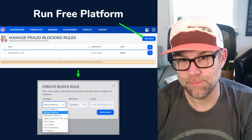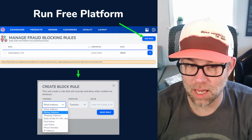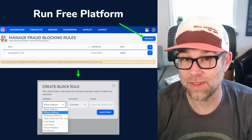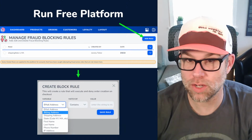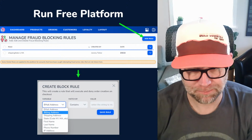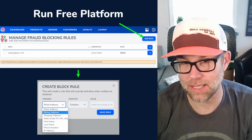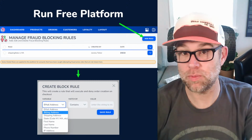The idea here is that if someone's persistently trying to commit fraud using your e-commerce site, they're probably using some static piece of information like the same shipping address or the same IP address, which is their computer's address, across all of their attempts, even if they try to use a different account. This section of the platform lets you stop those and any other orders that contain whatever you set in these fields.